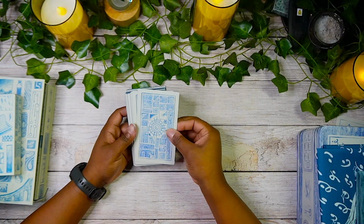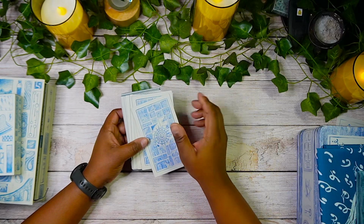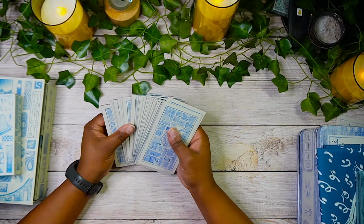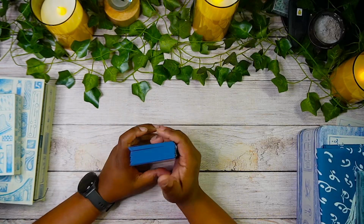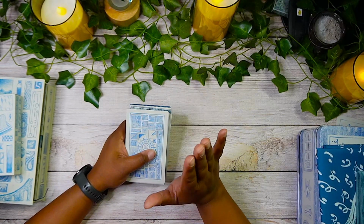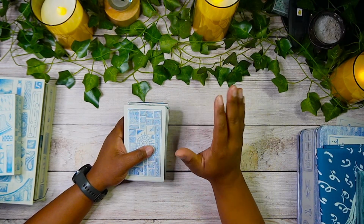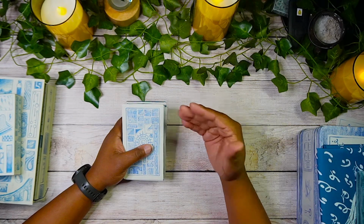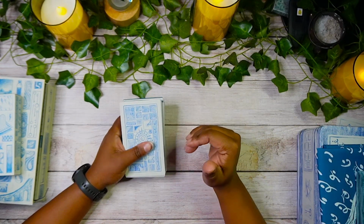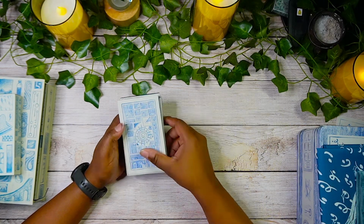The cards are also the same rose petal finish as the box. If you've never worked with a rose petal finish deck, they can be really tacky. It makes getting a good shuffle in the cards really difficult, and you need to make a concerted effort for that initial shuffle. Or if you're the type of person that likes to reorder their cards regularly, that will make getting a true shuffle much more difficult.